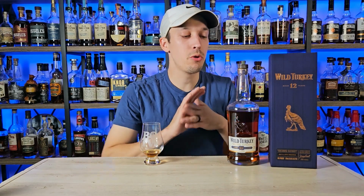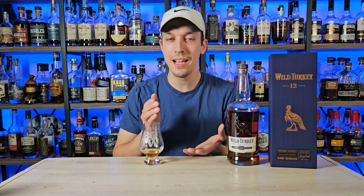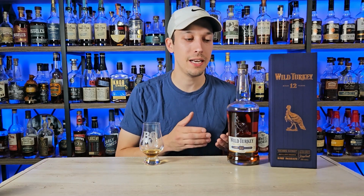Now, I already mentioned this, but you cannot get this bottle here in the United States, so we're going to have to do a little bit of math. First things first, this is 700 milliliters instead of 750. Now, I believe there is a push in the United States to make bottles 700 milliliters. I don't know if I'm for or against that. If they drop the 50 milliliters, I know they're not going to drop the price. That makes me mad. But they also have an opportunity to bottle more whiskey, which means I might have an opportunity to get a whiskey that I didn't have an opportunity to get before.